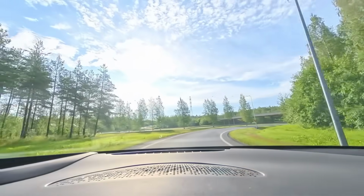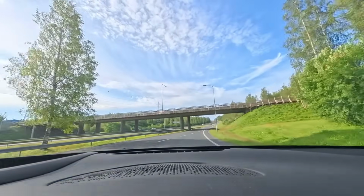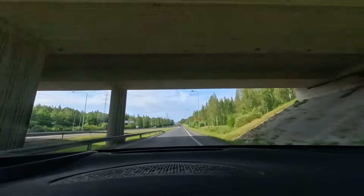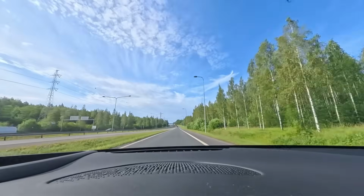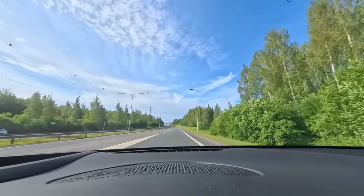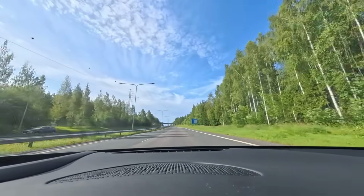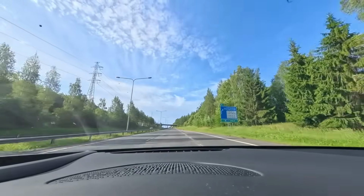Okay, now I'm joining the highway. Let's see, does this thing accelerate? What? Come on! I'm usually at 100 kilometers per hour already now. Well, okay, it's still decent. It's still decent, but very different to what I'm used to.